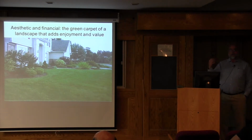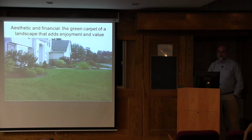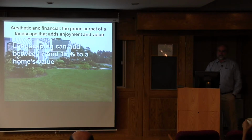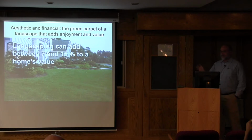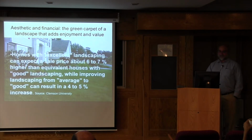But a lot of times we think more of the traditional version of a landscape that we see in suburban areas, where you have a green carpet adding to the value of the landscape. And so it may be a visual thing, you may enjoy it, but there are also some financial implications. There have been a number of surveys looking at the economic value of landscapes to the property value itself. And so landscapes can add as much as 7 to 15% to the value of a home. So a poor landscape would get you less if you were trying to sell that property.